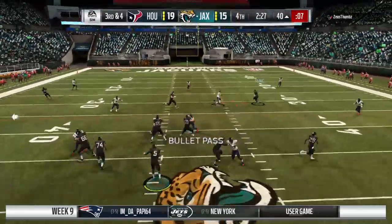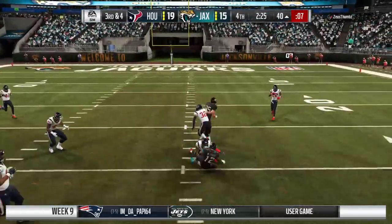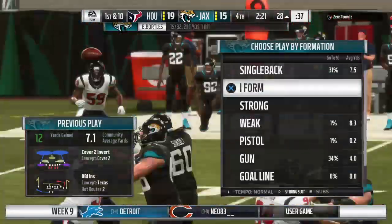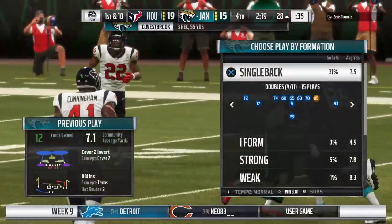From the gun, it's Bortles. Open man is Westbrook, complete. And he's taken down inside the 30. 12 yards there as they keep this drive rolling.